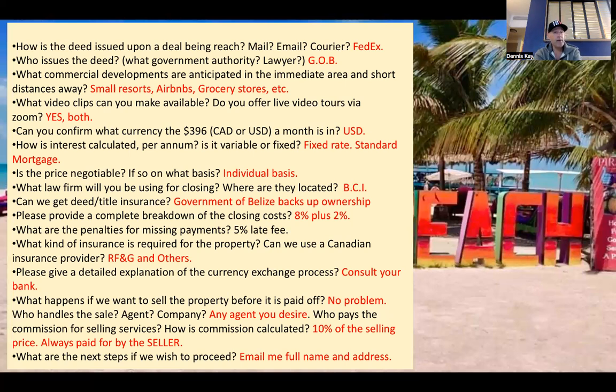Can you please provide a breakdown of the closing costs? Just to give you a rough estimate without going into every single line item, if a property costs $100,000, add 10% to that price, that's your out the door price as far as your closing cost. You have 8% stamp tax and a 2% closing cost fee. That's just rough numbers. So if you're purchasing a $45,000 lot, add 10%, $49,500 is your stamp tax and closing costs.